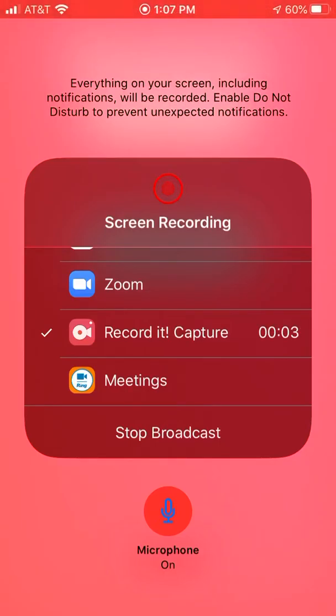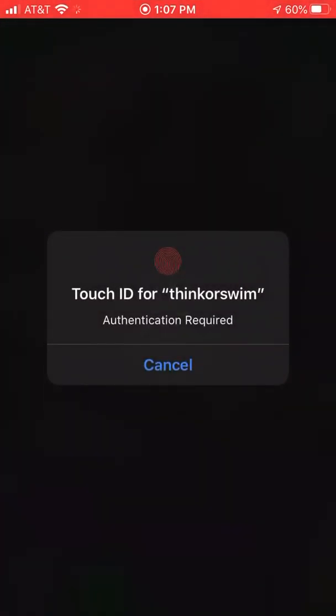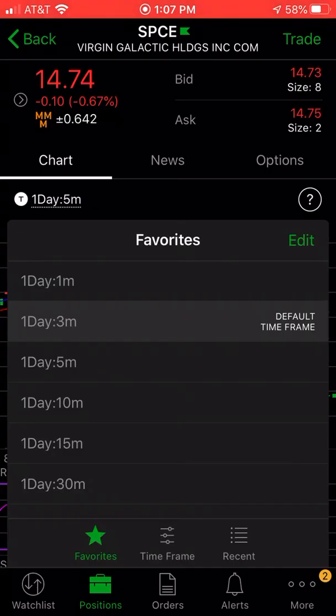Today is Thursday, January 16th, 2020, and we're looking at a few of the trades that I talked about earlier today. Let's look at Virgin Galactic first. Space. I'm long the stock, but it was setting up for a short play via options right now.